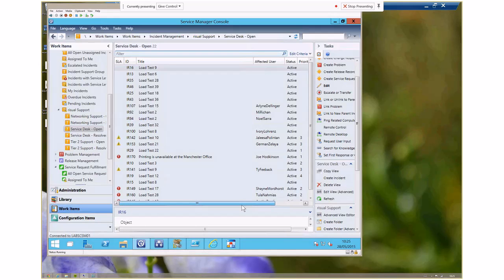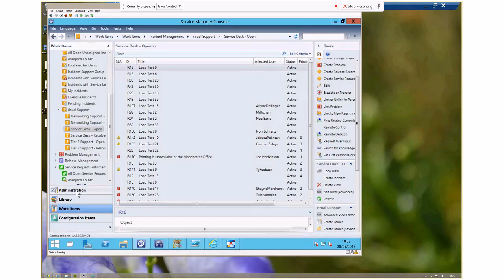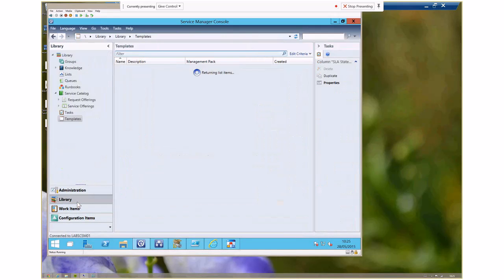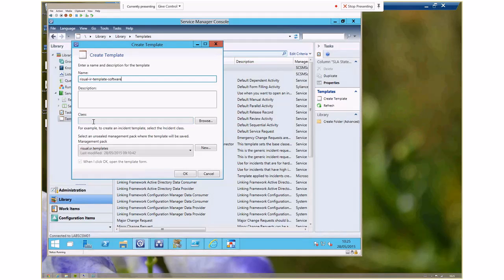and these are all the calls that the service desk currently has assigned. So what I'd like to do is go back to the library, and we're going to create an incident template, so we can publish it to the portal and generate an incident. So visual incident record, and there's going to be a template, and let's just say it's going to be a software issue. Okay. And it's going to be for an incident.